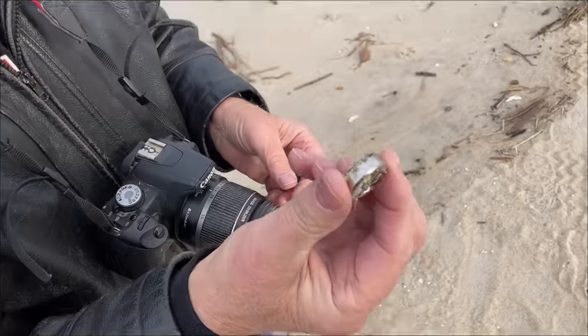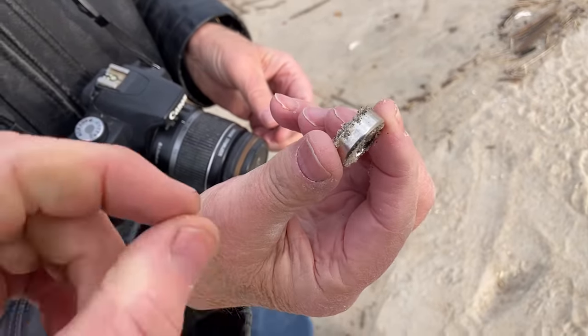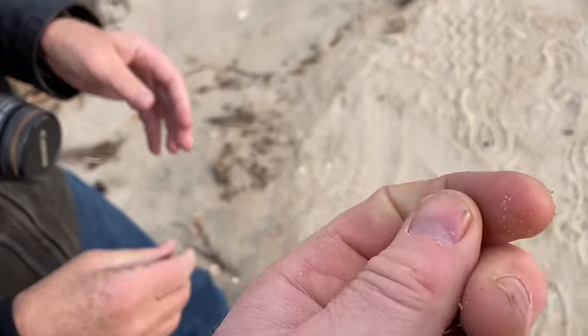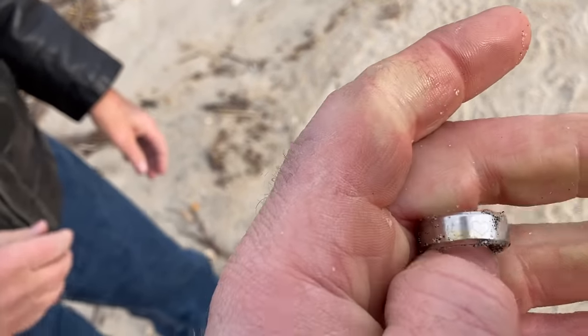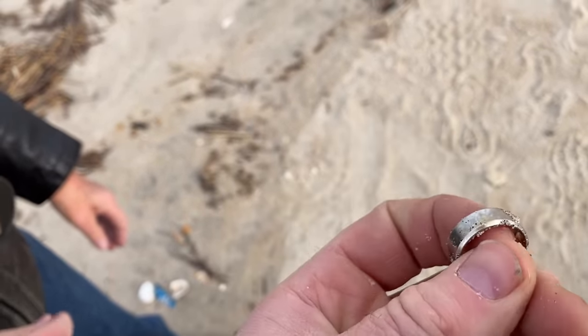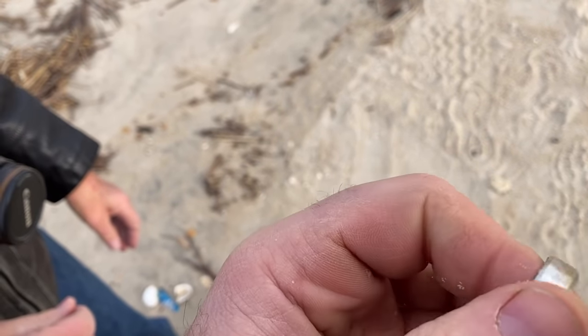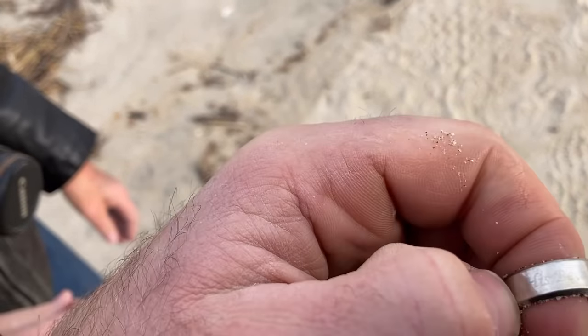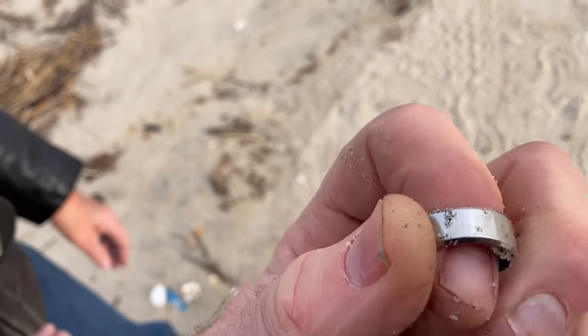What's it look like? I don't know. That sure looks like a ring to me. Looks like a ring to you. Silver ring. It didn't come up silver. Oh, it's got something written on it. Oh, that's good. That's what I was looking for. No, I mean engraved. It says, "his beauty"?